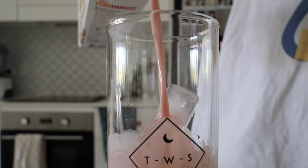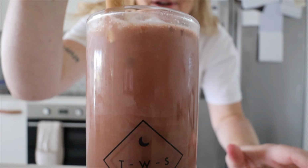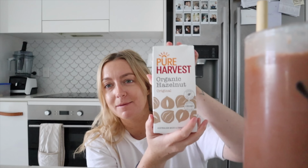Oh my god, look at the color of this hazelnut milk. That's chocolate milk. What in the world? I am so curious to try this hazelnut milk right now, because it is not what I was expecting. Oh my god. I'm not even joking. This tastes like Nutella, literally. Oh my god. Okay, yes, I recommend this milk. Wow. I feel like it's really hard to get a hazelnut milk that actually tastes like really strong hazelnut.